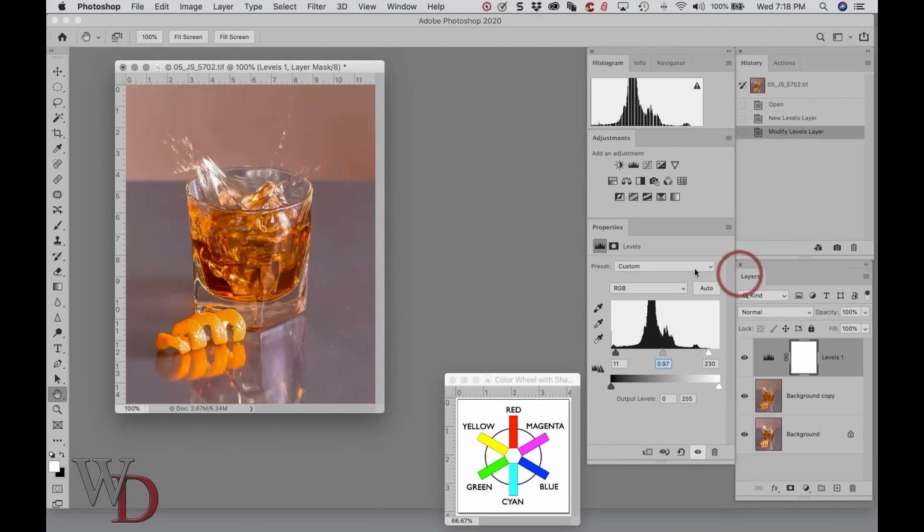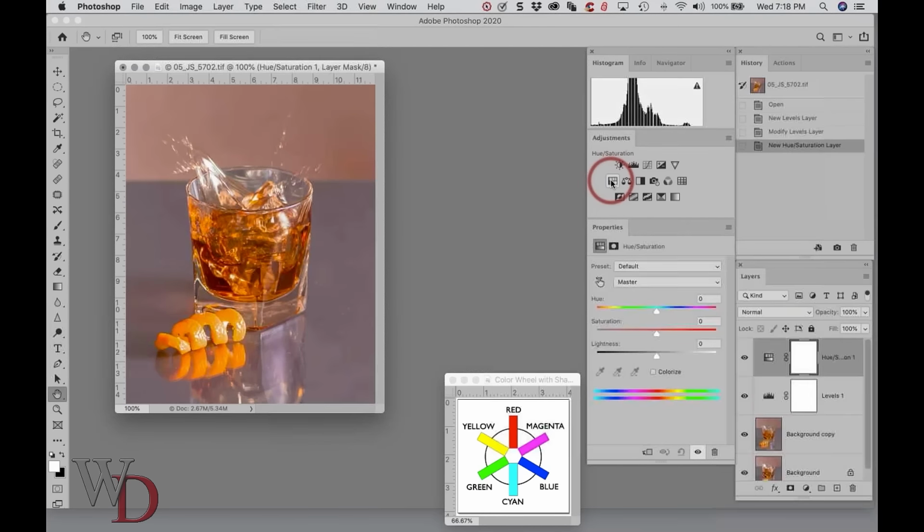And the only other thing I think I would do, I'll add a Hue/Saturation adjustment. What would happen if we brought down the magenta? Let's see how much of it. Oh yeah, see that background, that table is pink, and I don't think it's supposed to be. So I'm going to go ahead and desaturate that. You can see before and after. Other than that, I'm not sure I'd do a whole bunch.